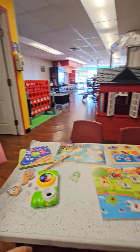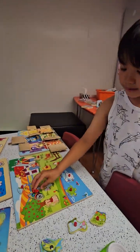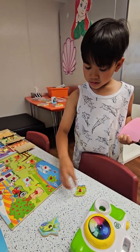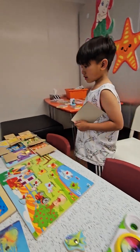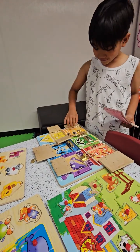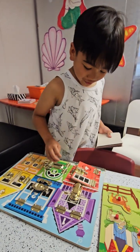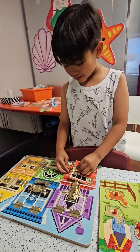and okay, this, show them more. And this is an animal thing that you have to figure out first. Put them all back. Then what's that? This one. Don't look at those guys. Don't look. You have to lock it. Yeah, I have to lock it.